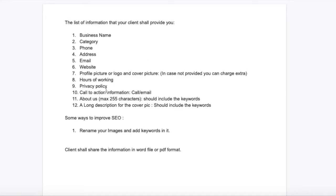Then call to action information, that is whether the client wants the visitors to directly call them or to email them their query. Then about us, which should be max 255 characters. Here there is also scope of charging extra from your clients. In case the client doesn't provide you with a satisfactory about us, you can suggest that you shall make it for them, do proper keyword research, and then make it and optimize it according to SEO. So there will be more chances of the page getting ranked.